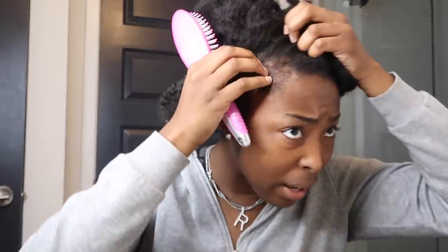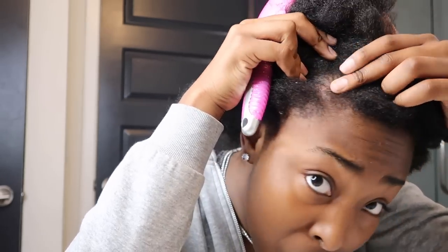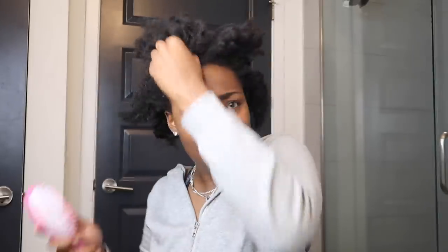I'm trying to brush. Ow. I got a mole in my head, I think. Is that a mole? What is that? Yo, is this a mole? You see that? It's a little black. You see that? I'm not tripping. Okay. Ow! Oh my gosh!